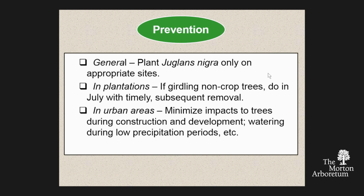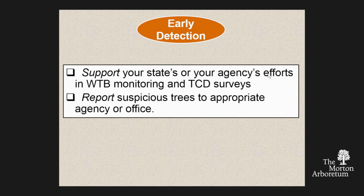And then in urban areas, minimize impacts to trees, you know, whether it's during construction, during road work, during development of a new housing area. Water, fertilize, vegetation control. You know what you know about mulching around trees instead of having turf under there.